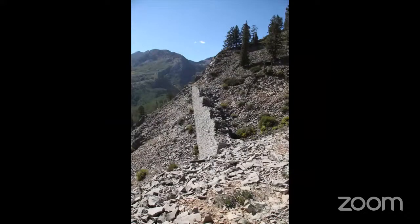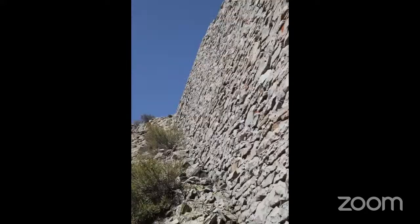This is looking from east to west. The wall actually is curved. What I find amazing about the wall is here's the face of it from the bottom looking up. In the pictorial supplement, the drawings show cut rock in the face, but there is none. This is all hand pieces.